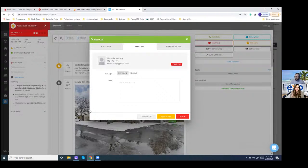The money is in the follow up. It always is, no matter what you do. This is no different than any other real estate niche. The money is in the follow up.